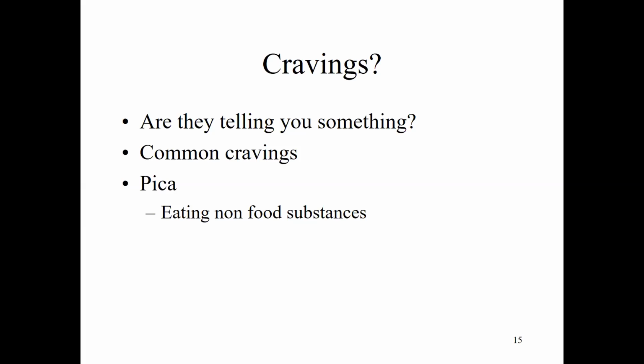But when you eat non-food things, they can have toxic things. So you do have to be careful about it. A lot of women are embarrassed by it. They know that it's odd that they want to eat those things, but there are kind of behavioral treatments that a healthcare professional could help you with.